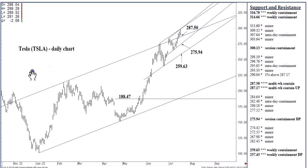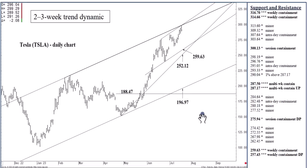And last thing I'll say, and I've said this a lot, it would be a settlement below some variation of that 259.63 channel bottom that would then signal the 196.97 channel bottom. Yes, there is a speed line here, but I do think if we just close below 259.63, that is our downward pivot point into later August. I know I'm spending a lot of time on these negative scenarios. I'm not expecting them to play out. But you need to cover them.